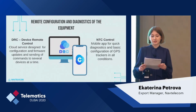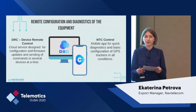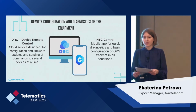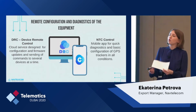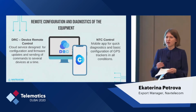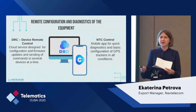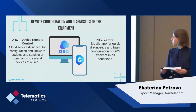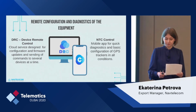And here I want to say that Navtelecom is not only hardware, it's a whole ecosystem. It's about our software that makes configuration and integration with devices incredibly convenient. You no longer need to go to the site to carry out the diagnostics and update the firmware or do the same action with each device. Our NTC control mobile application and DRC cloud service became a solution.